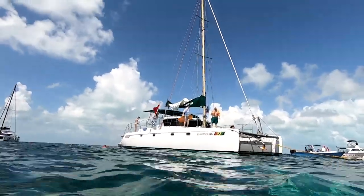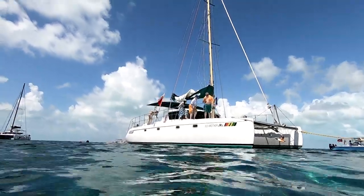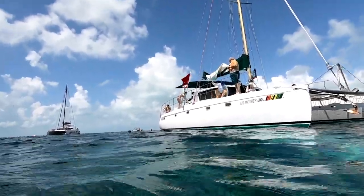It was a tough swim back to the boat with a strong current going out, but we got back on board and it was on to Shark Ray Alley. Well, the current was super strong on that one. That was a rough swim back.